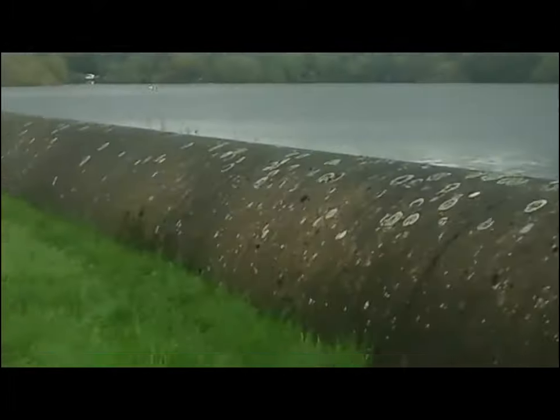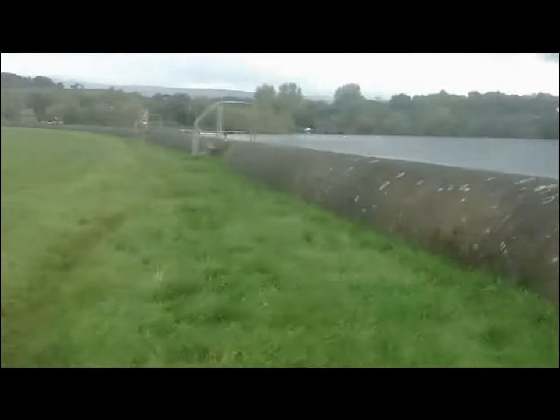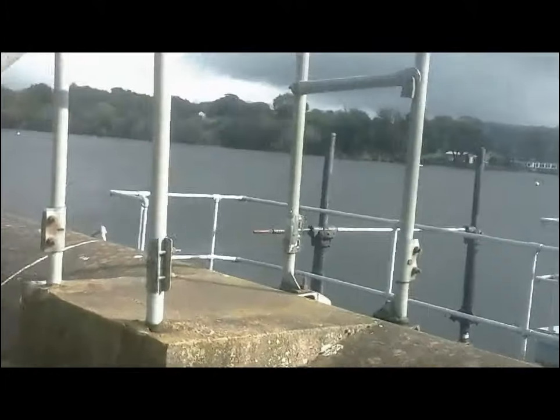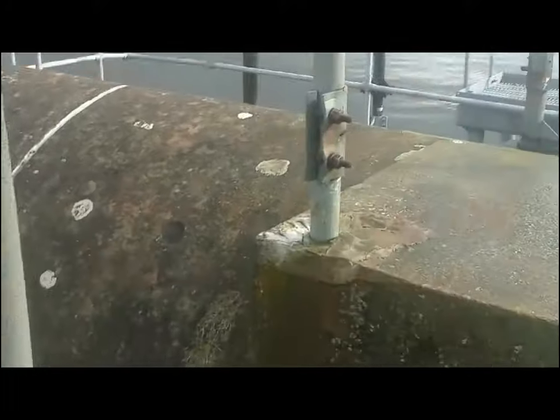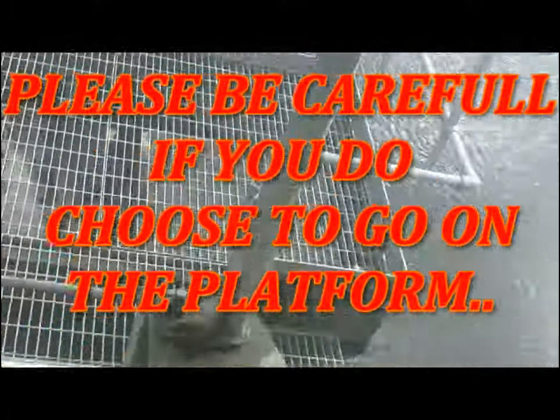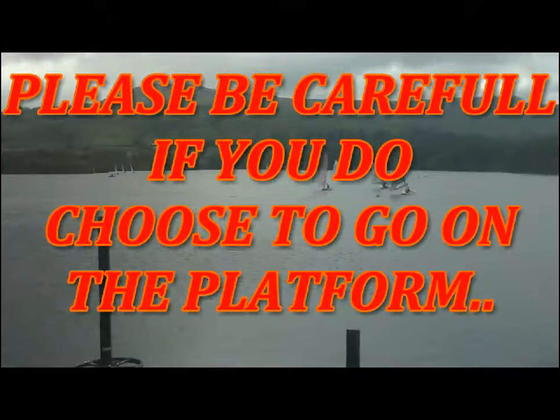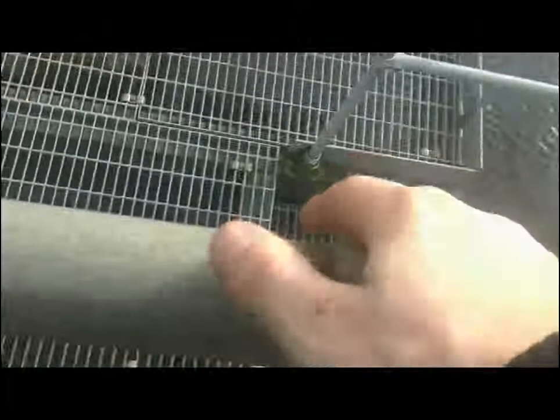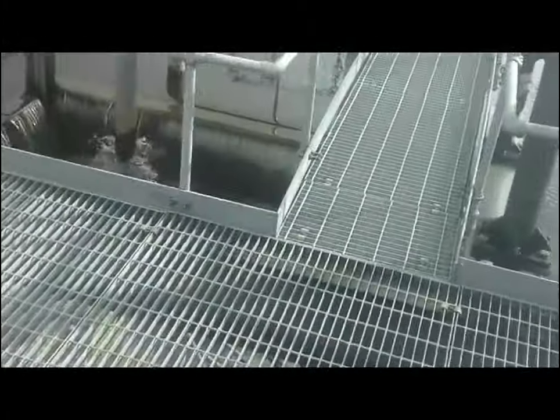We're going to walk up to the bit I've been wanting to show you. I'm going to try and get onto the platform. I don't think you should go onto the platform personally, but I'm going to go onto the platform. And I'm going to show you. Now over the hole.